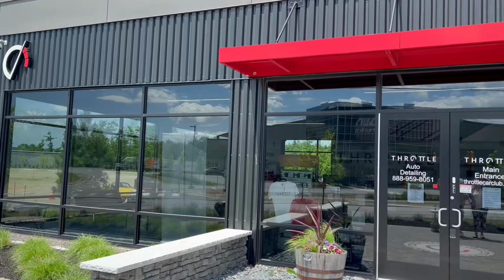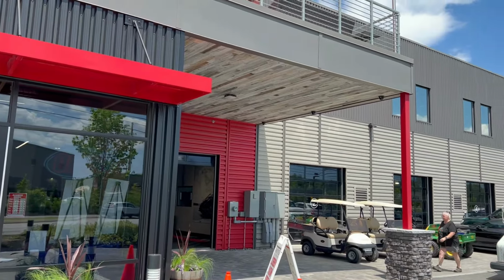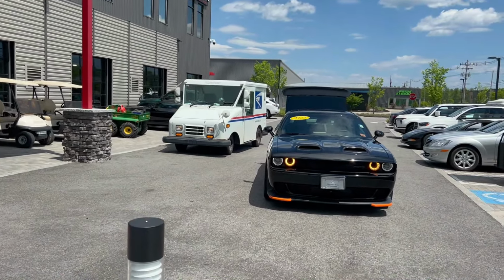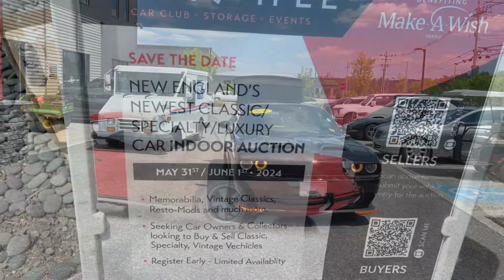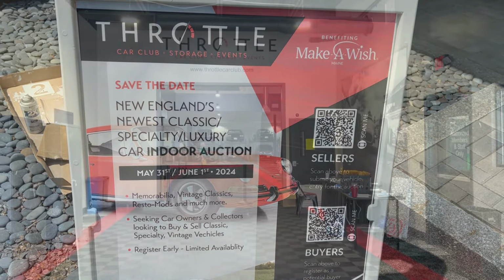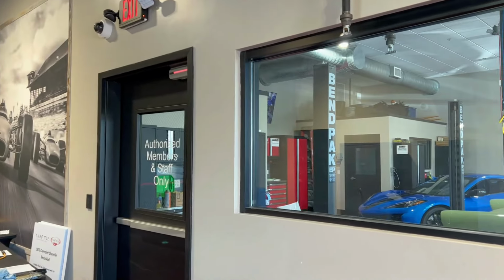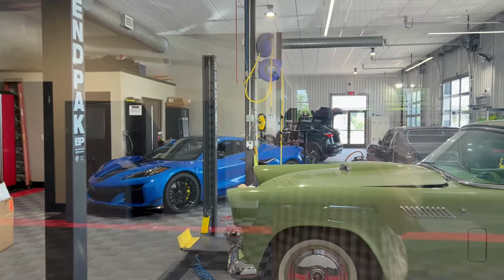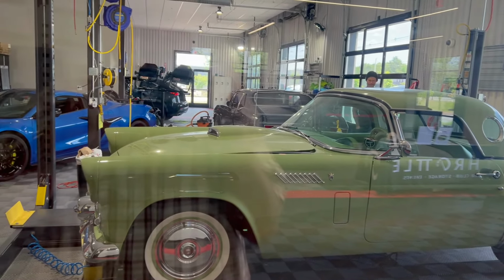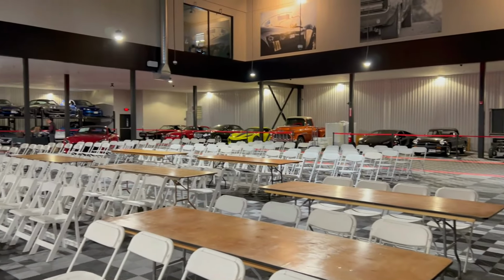Here we are at the Throttle Car Club in South Portland. Beautiful facility. They have an auction here tomorrow. Be careful, there's music playing. This looks like a work area. You can work on your cars. You can store your cars in here.